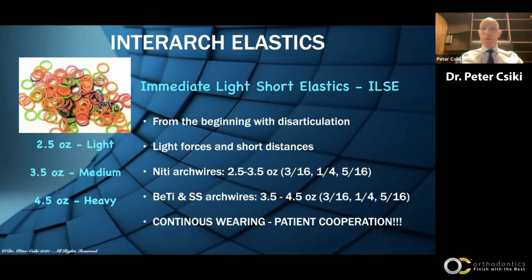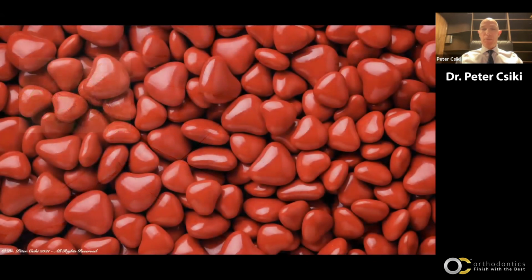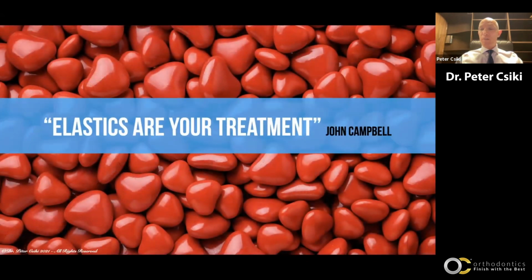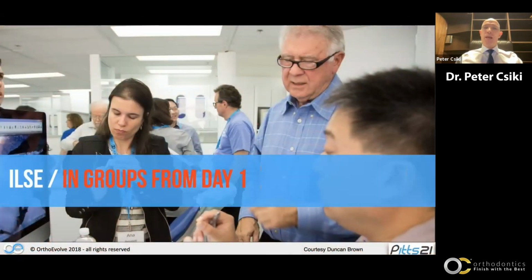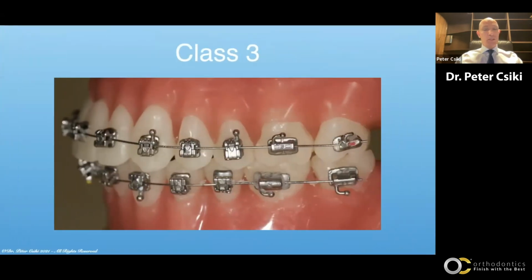2.5 ounce light, 3.5 ounce medium, 4.5 ounce heavy, and we basically never use 6 ounce extra heavy because it's not necessary, light forces. And this is one of my favorites from my dear friend John Campbell from Canada: elastics are your treatment. This is for the patients, obviously. And we use the immediate light short elastics in groups from day one. Just a couple of examples.